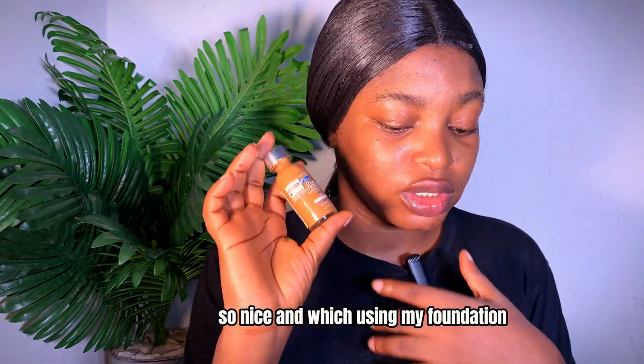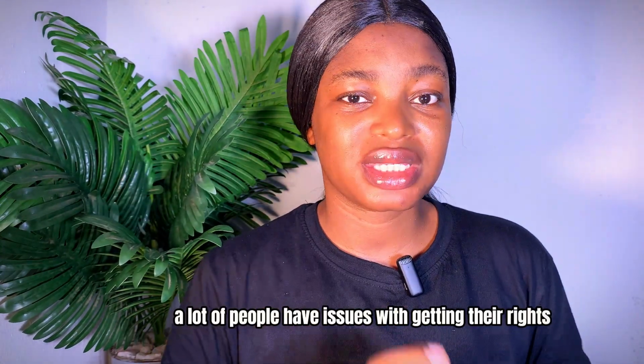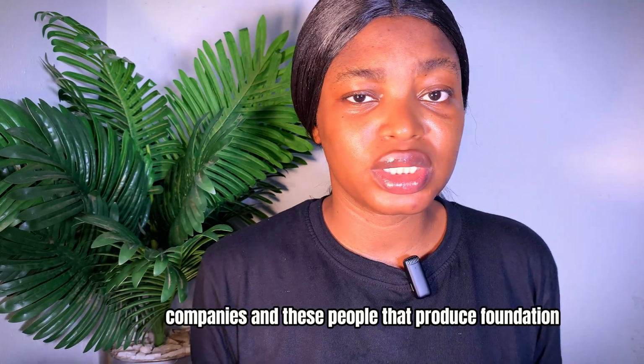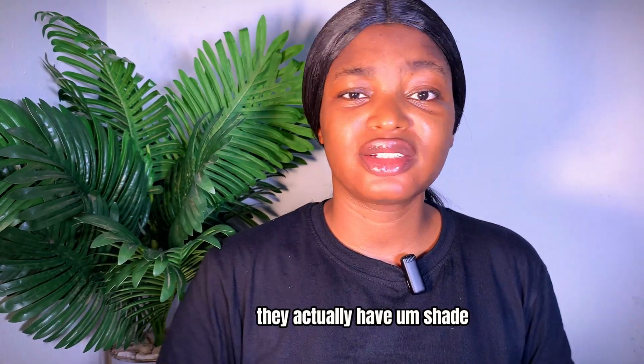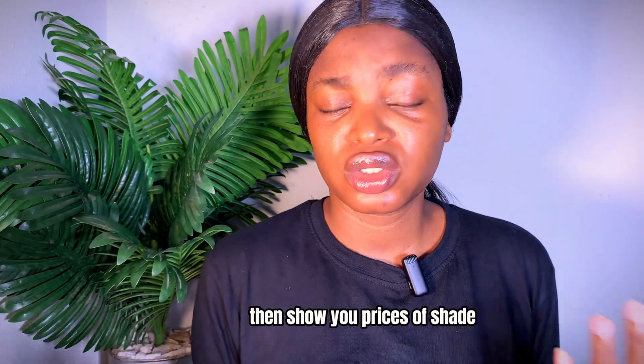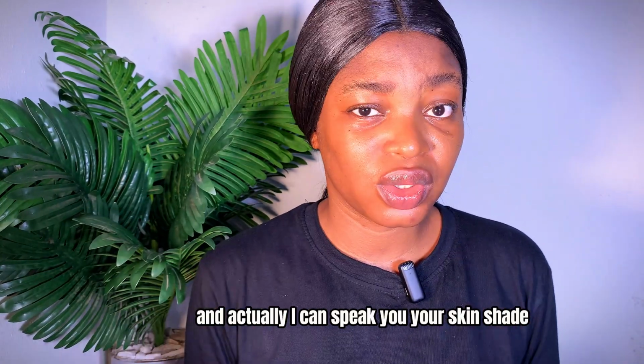So next I'm going to be using my foundation. I know that a lot of people have issues with getting their right foundation shade. A lot of these foundation companies actually have shade matching. Some of them, if you go to their stores, will show you varieties of shades. They can actually help you pick your skin shade.